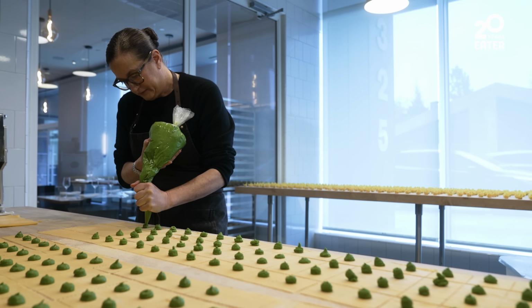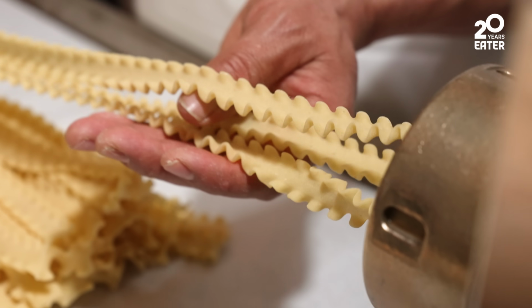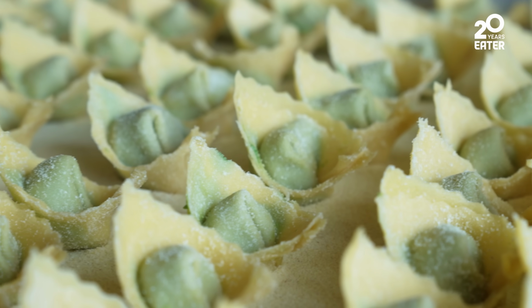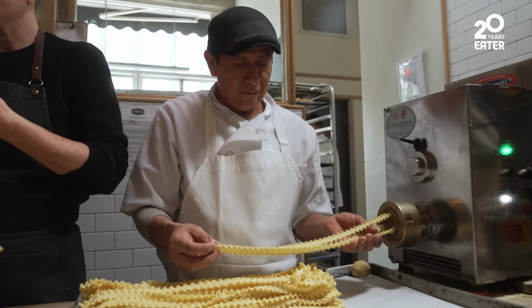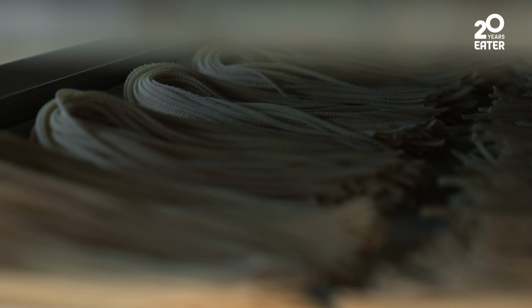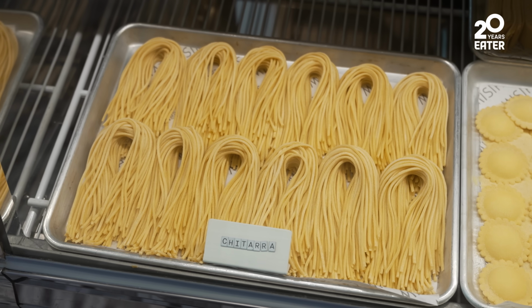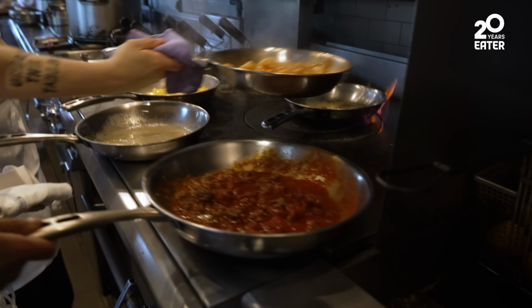The reason why I love pasta is just this idea of craftsmanship. It's one thing to be able to throw a steak on a grill and cook it, but this takes years and years to really get, and hours. You have to kind of love it. What we've been able to do is take things that are really familiar to people and make them feel like, oh wow, I've had this before, but why is hers so much better?